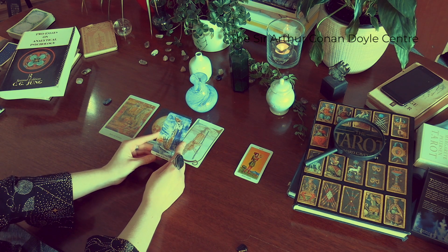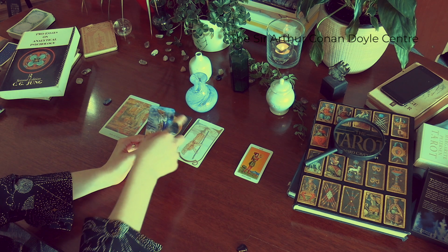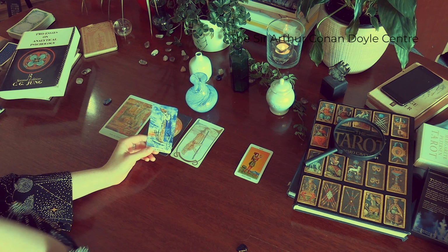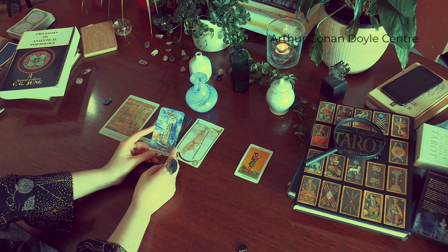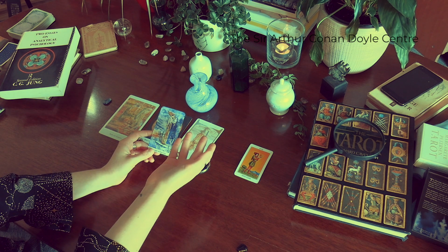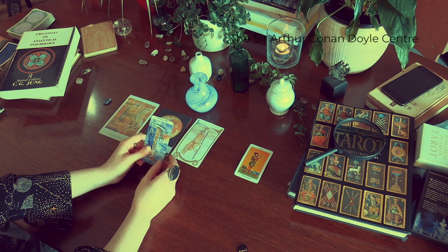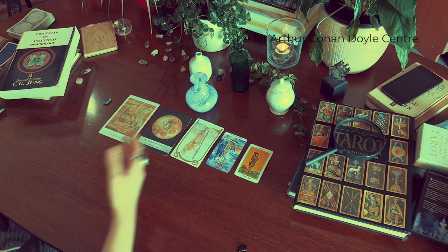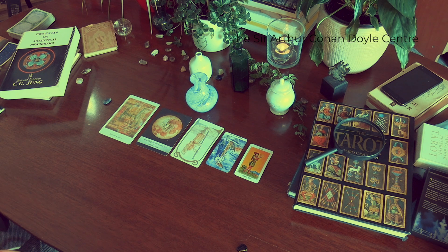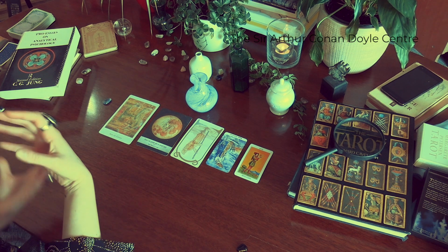So traditionally in the Rider-Waite tarot deck, the 8 of Swords would be somebody who is tied up and has their eyes tied up as well, and it talks about self-imposed limitations, even though that person would be able to free themselves from it. So because this card is in reverse, it's telling me that you are not a prisoner of your own thoughts. You don't give in to illusions that our mind can sometimes give us.